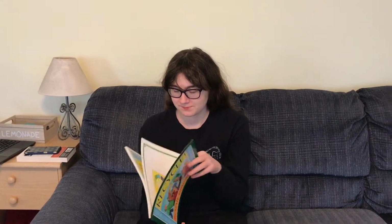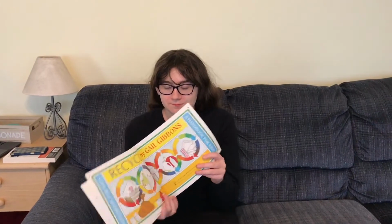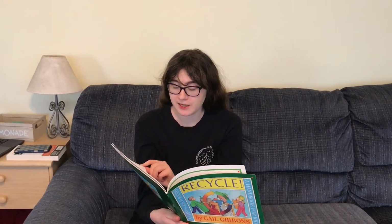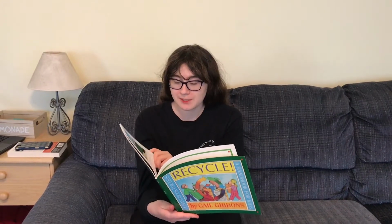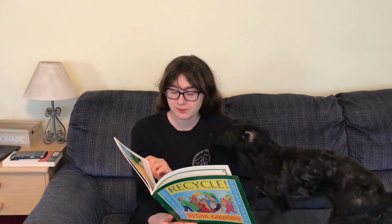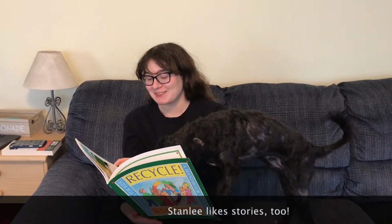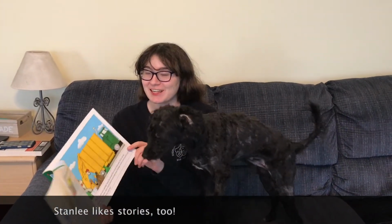Recycle. More and more garbage. Every day people throw away more trash. As the world population increases, more people throw more trash away. Garbage trucks come to pick it up, but where does all this trash go?